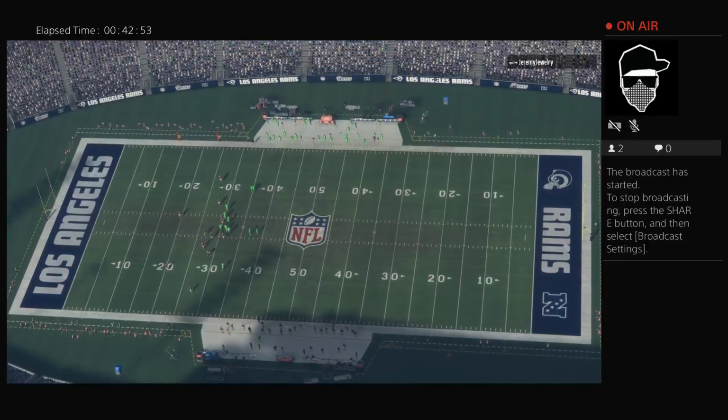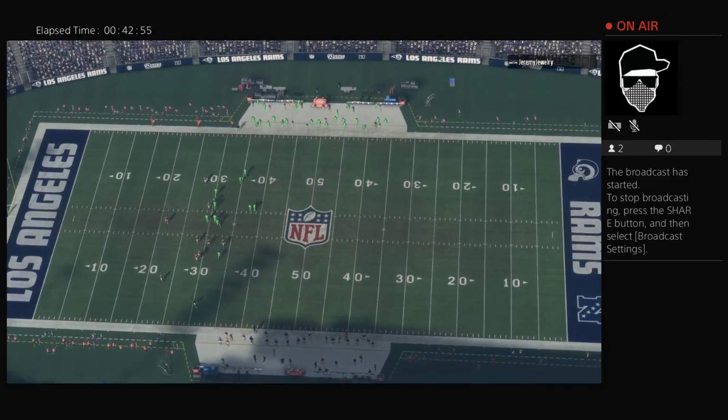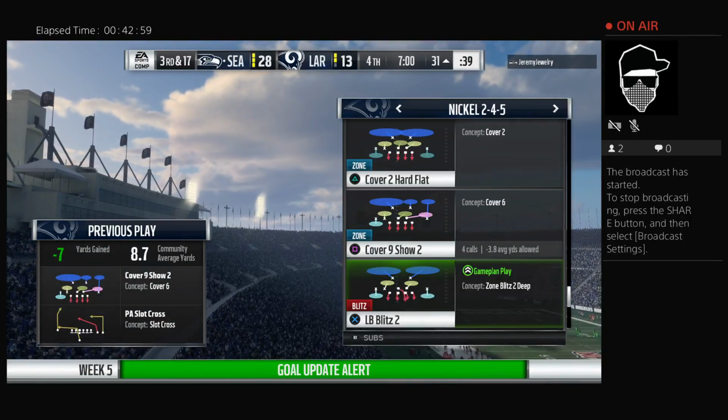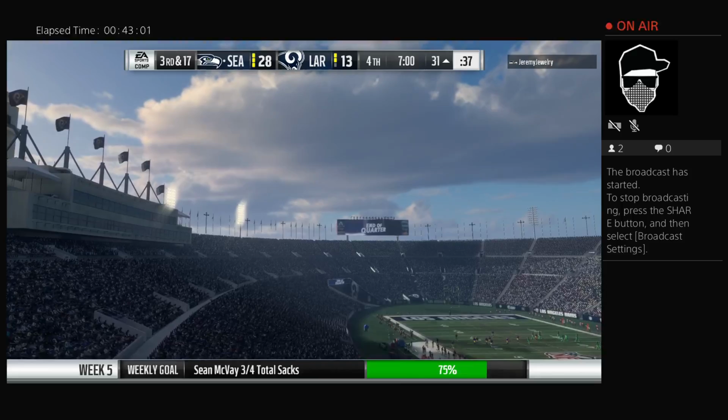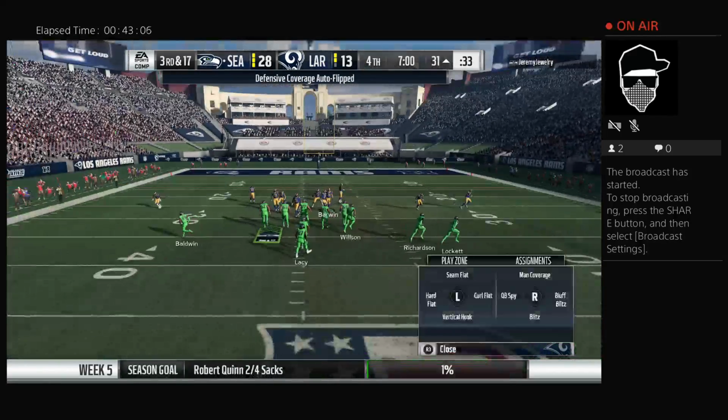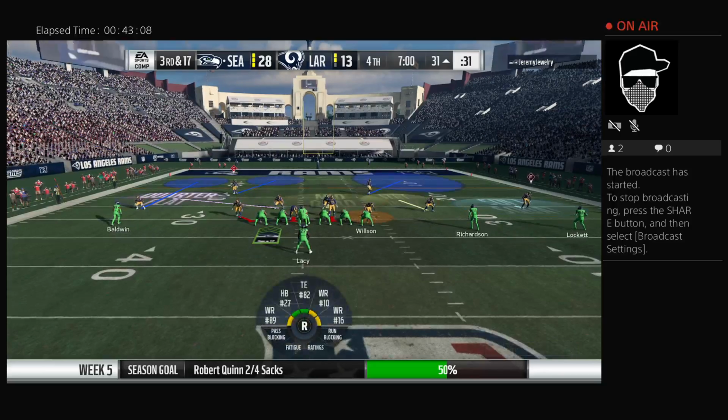Back now in Los Angeles. It's the Seahawks with the possession. They also have the lead here as we get set for the 4th and final quarter. The Seahawks on 3rd down, just 1 for 5 to this point. This is 3rd and 17.